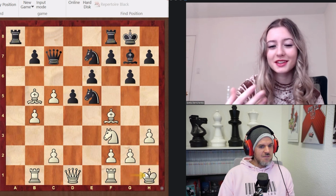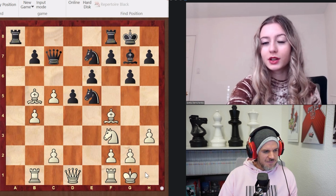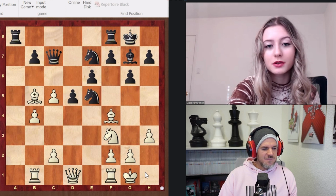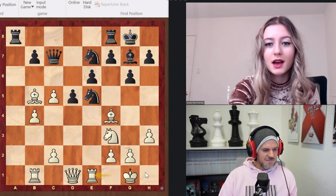Exactly. So this is what was played in the game, and it's a prime example of what prophylactic thinking looks like. So you look at the aspects of the position, you realize that this pin is something really, really strong right now and something we can focus on. And naturally, you can think of moves like rook e1. It makes a lot of sense.